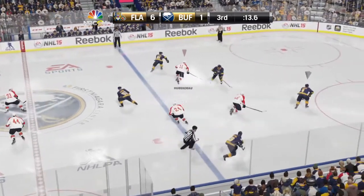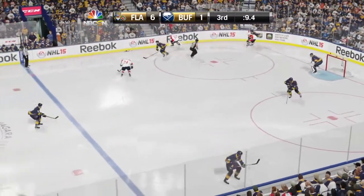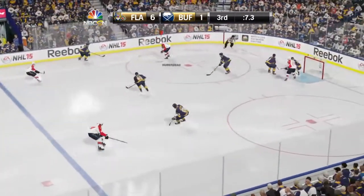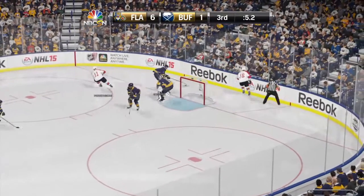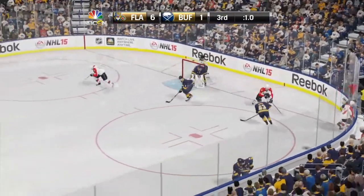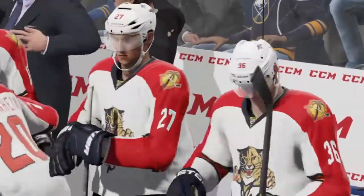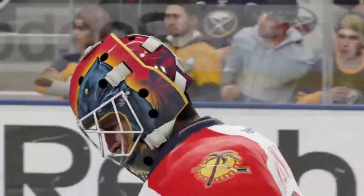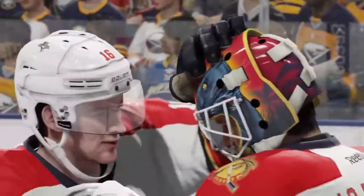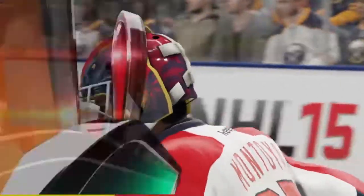Buffalo's got it off the draw at center. Back in deep. Puck picked up by Georges. To Huberdeau. Shoots. Up the wing to Stafford. The game is over. I know what that's like, Doc, being on the end of some bad games, some bad efforts. I'm not looking forward to practice tomorrow.